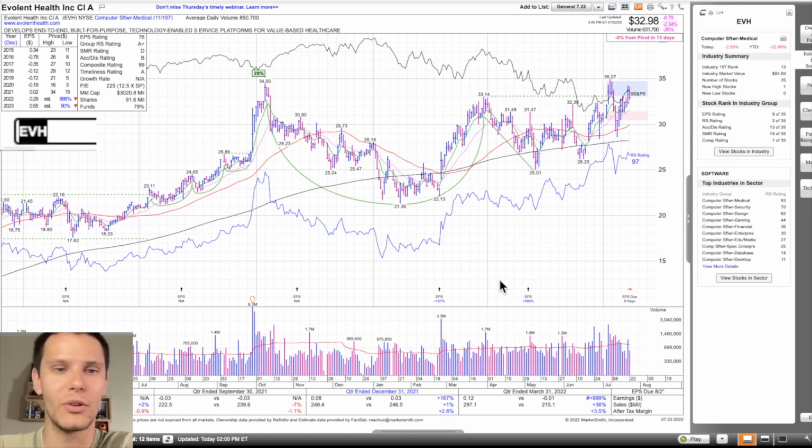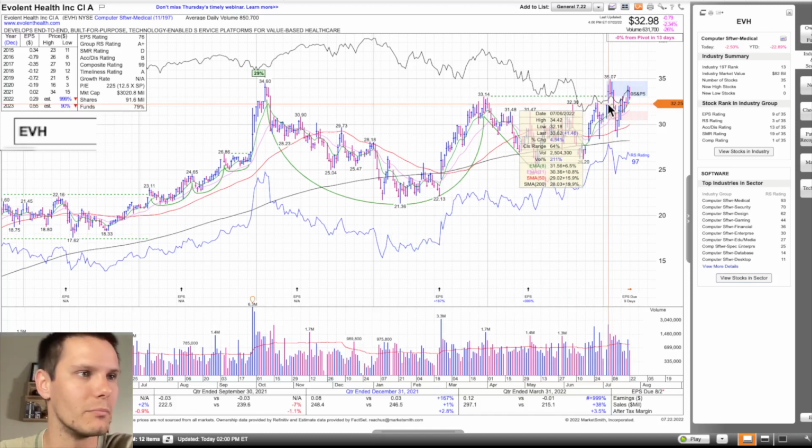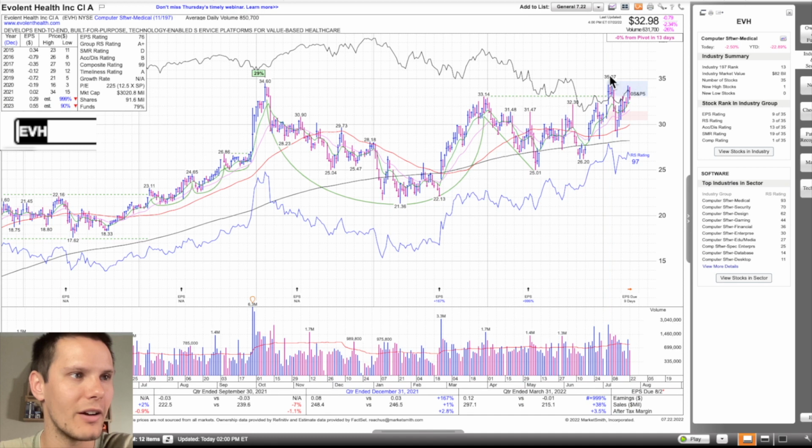Next, we go back to the computer software medical group, 11th out of 197 with the stock EVH. This is a stock that I had traded before on this day as it broke out through 33. But as you can see, it broke out and then immediately kind of reversed through all the key moving averages, the 8, the 21, and the 50-day. Never closed on the 50-day moving average, which is nice. A quick shakeout, but then we reclaimed that area.